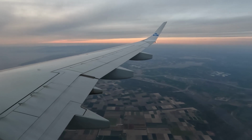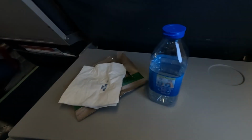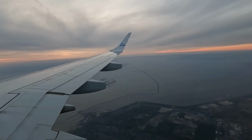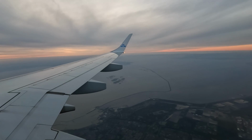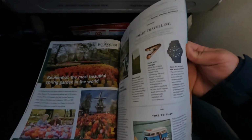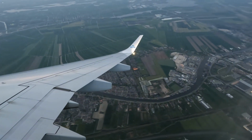While the sun goes under, we can enjoy some nice views of the lowlands. Below us is the province of Flevoland, and a fun thing to mention is that the whole province consists of man-made land. Also visible is the dike that connects the province of Flevoland with that of North Holland. Because of the shortness of this flight, I didn't even have time to read the in-flight magazine, which has a new look since April by the way. We make a sharp turn to the right and approach Schiphol Airport from the south.